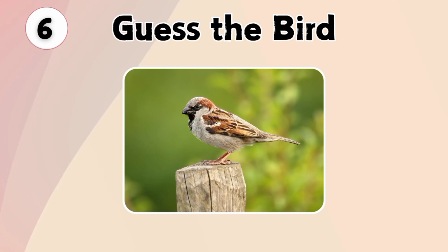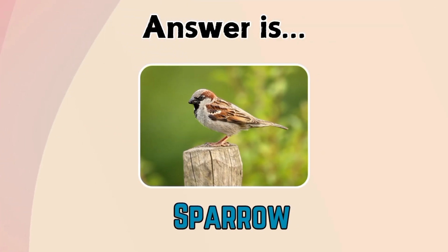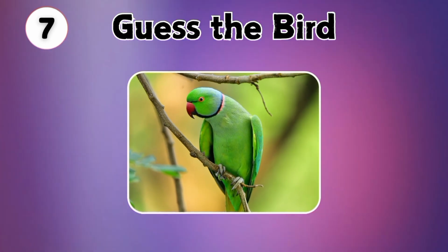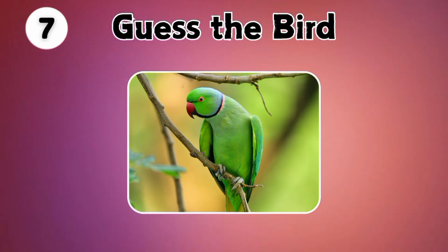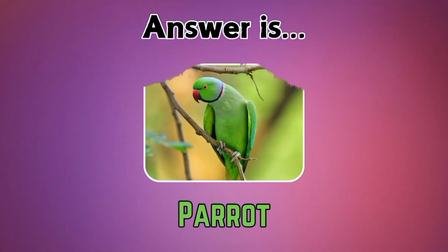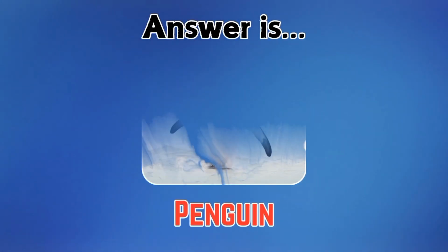Guess the bird? Excellent! It's a sparrow. Next. Good! It's a parrot. Move on. Well done! It's a penguin.